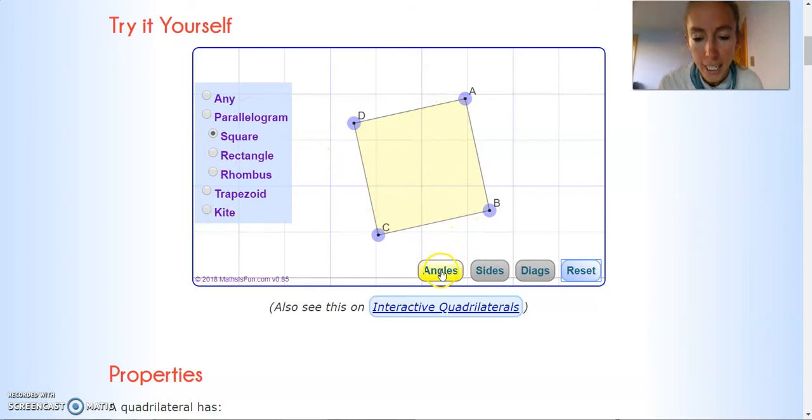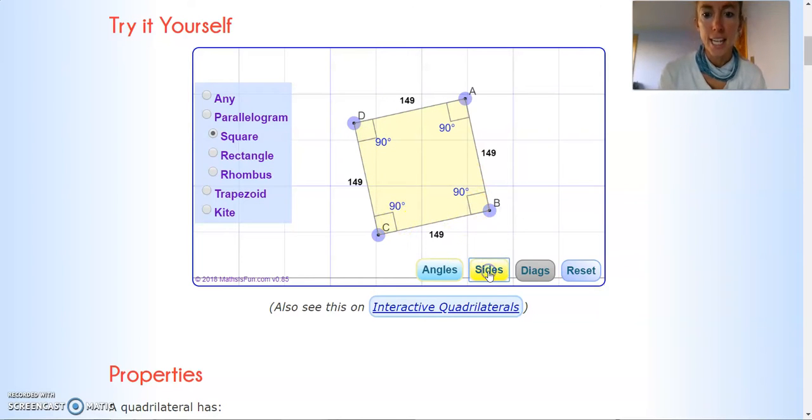So what's really cool is I can click on angles. Look at those angles. These angles here are all 90 degrees. And in math, we can put this square symbol around them, and we can call that right. All the squares, every square has these right angles. And the sides should be the same.